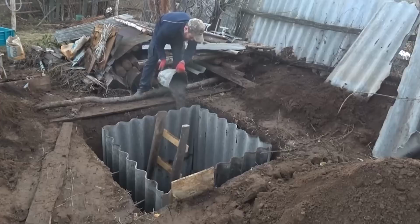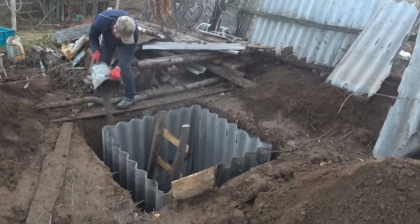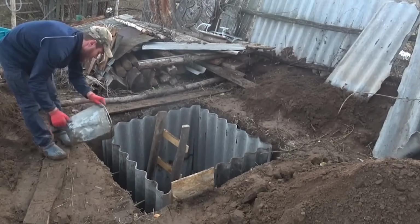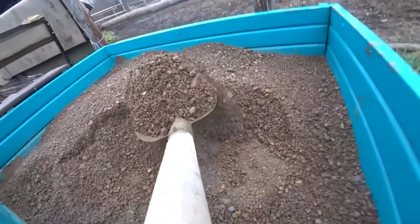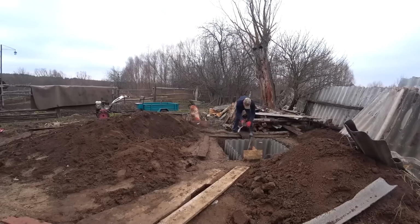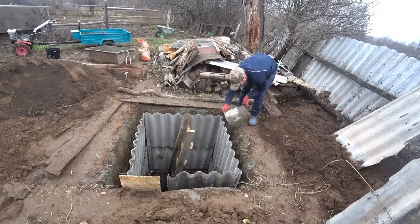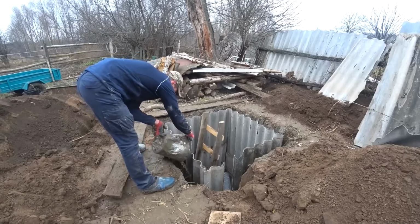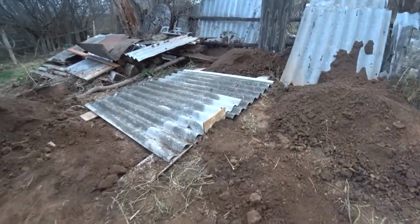Initially, I considered making a temporary pit and getting some rings, but then I figured out that I would actually make the formwork myself, pour it myself, and try to save some money. And now, of course, I think that I shouldn't have done it because I wasted a lot of effort and nerves. Doing all this by hand, carrying buckets, of course, it's all very hard. In general, I made the framework, made the formwork, poured everything, and covered it all up successfully. The septic tank is still serving us well and continues to work great.